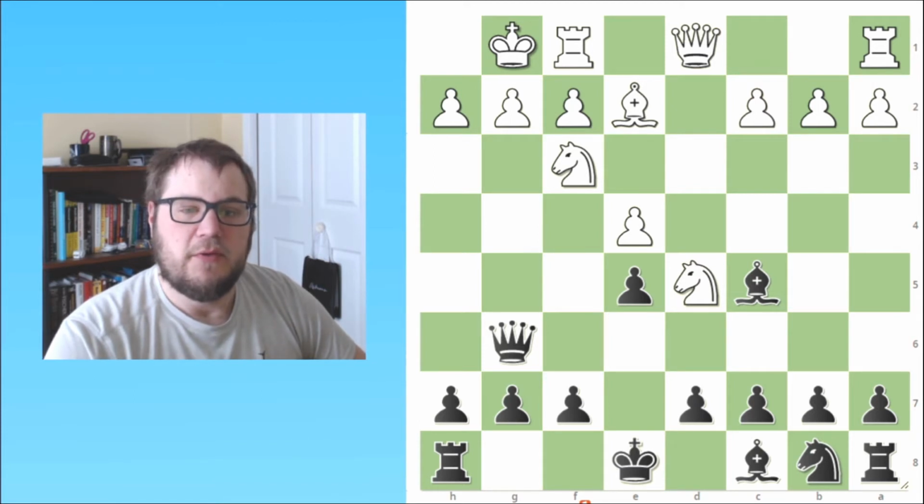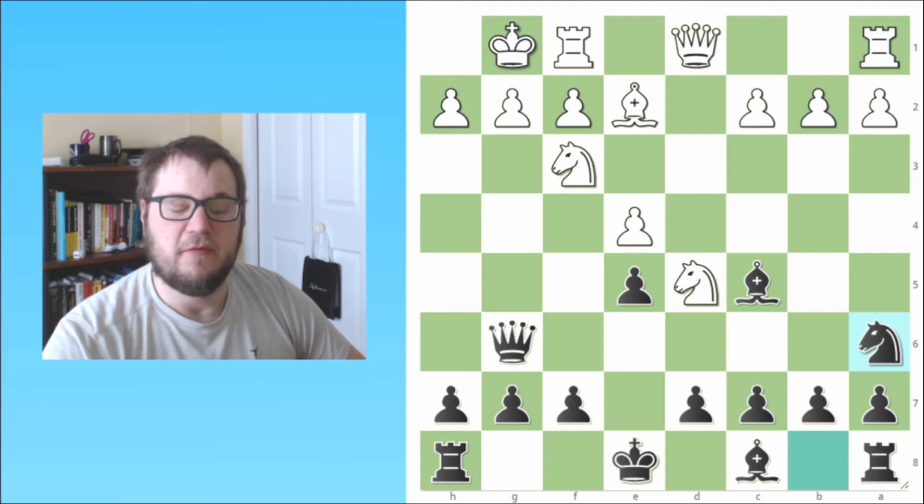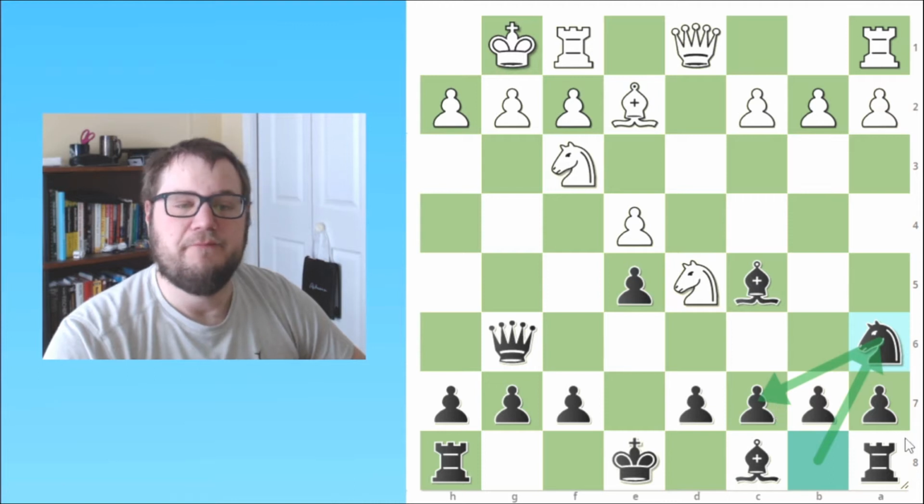So in this example here, the question for the puzzle is, is knight a6 a safe move? And safe meaning that we're not going to lose material, we're not going to lose the game, for example. Well, white would love to take on c7 because that would fork king and rook.